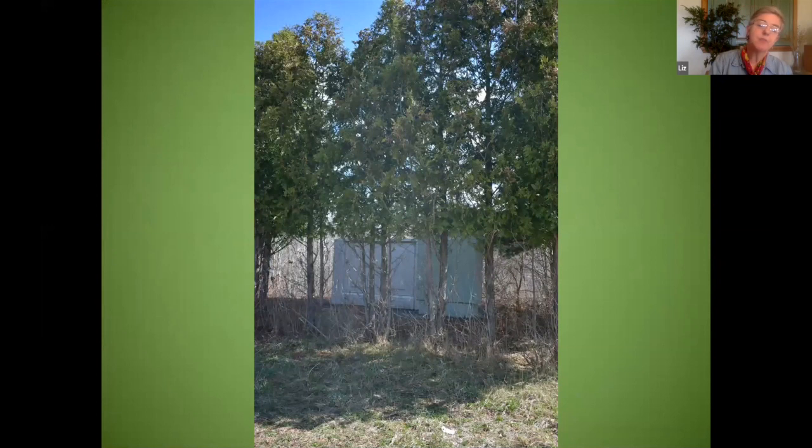And here's something that you've probably also seen, growing a cedar hedge around some unsightly utility thing. Well, it happens that the lower 5 feet of this cedar hedge have been completely eaten by deer. And so you can see the 5 foot tall thing that's inside that's supposed to be hidden.